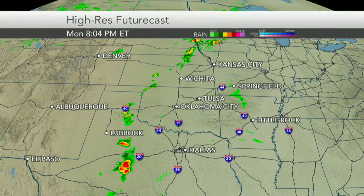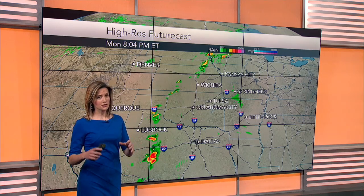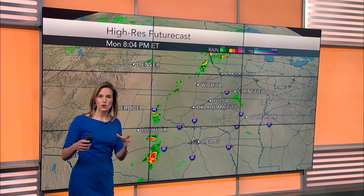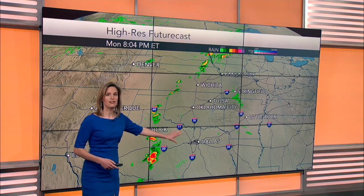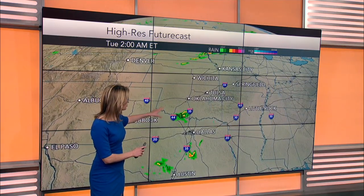So here's a look at Futurecast to get an idea for the timing. This is at about 8 p.m. Eastern time, so 7 Central time, and this is where these supercells tend to do their best during that late afternoon, early evening, unstable air. A couple of cells popping up from I-40 down towards I-20. They'll move eastward, much like they did into the early morning hours today, and end up in the Dallas area towards Oklahoma City and Wichita once again.